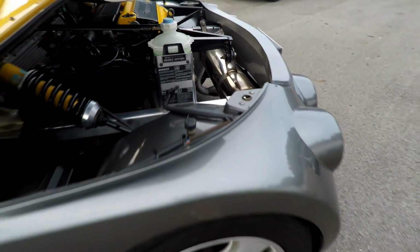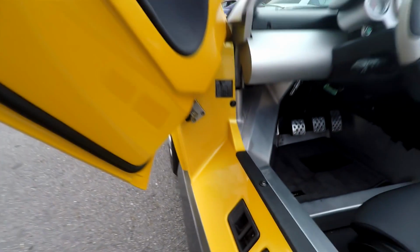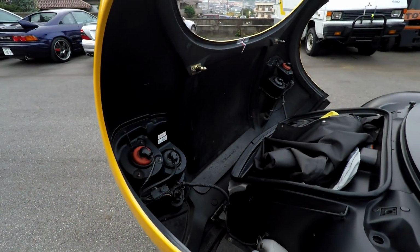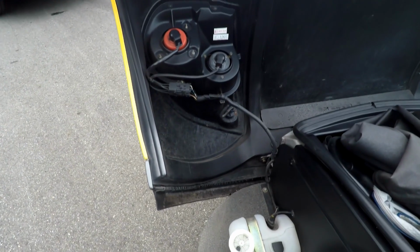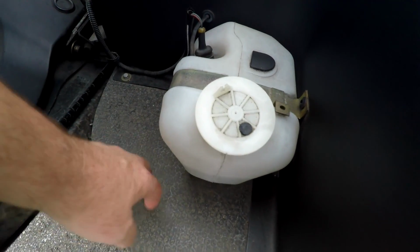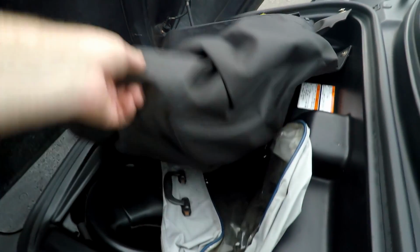Okay, have a look in the front. So you pull the lever here. I'll start it up in a minute. Okay, just put the door down. So you've got your windscreen washer bottle here. It's kind of like a fibreglass type floor there. And here's all storage. Well, it's basically the only storage. That's the cover for all this, it sits over the top.